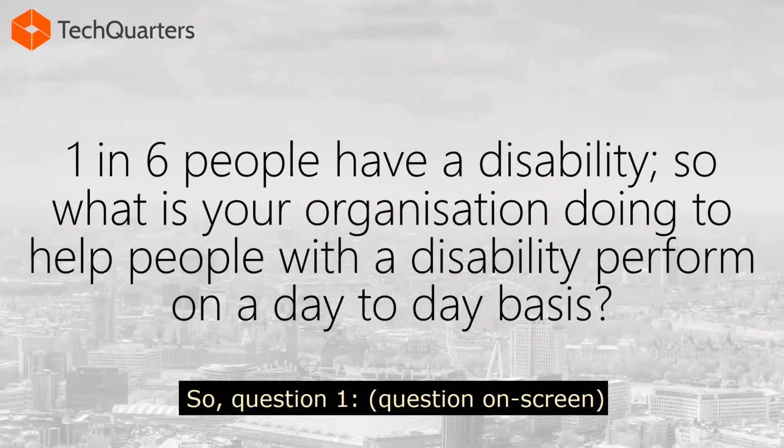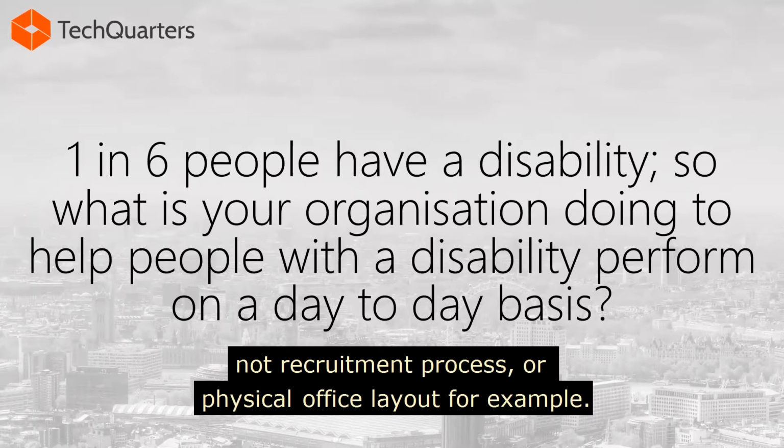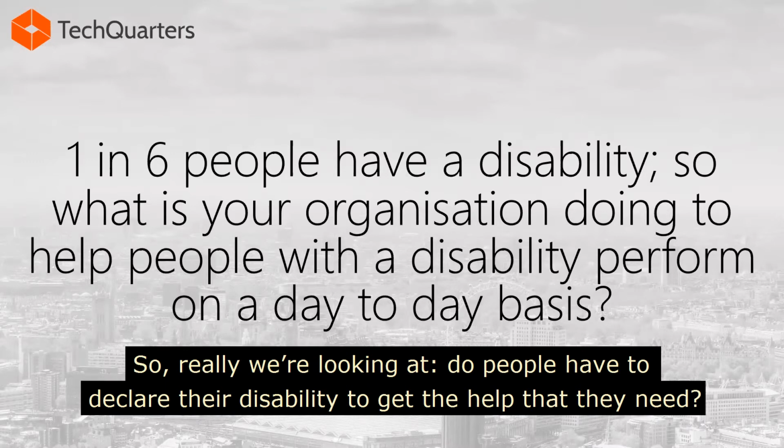So, question one. 1 in 6 people have a disability. So, what is your organisation doing to help people with a disability perform on a day-to-day basis? Here we're asking you to think about day-to-day tasks, not the recruitment process or physical office layout, for example. So really, we're looking at: do people have to declare their disability to get the help that they need?